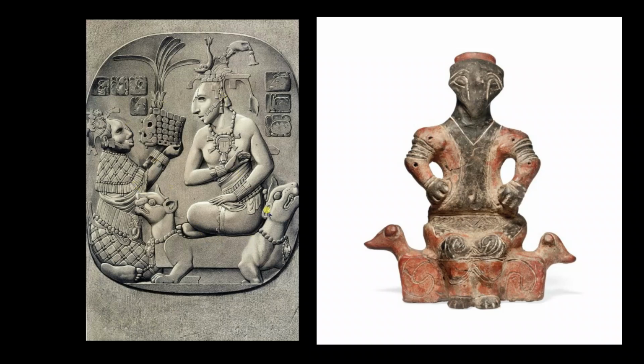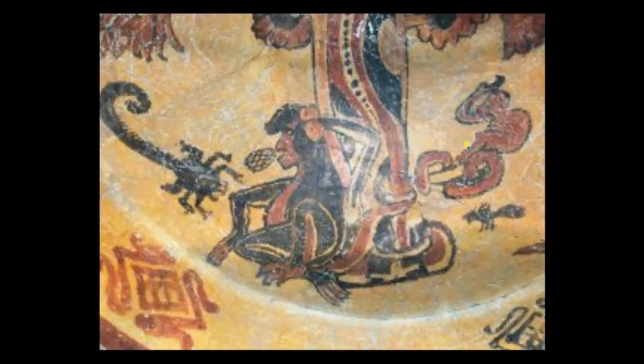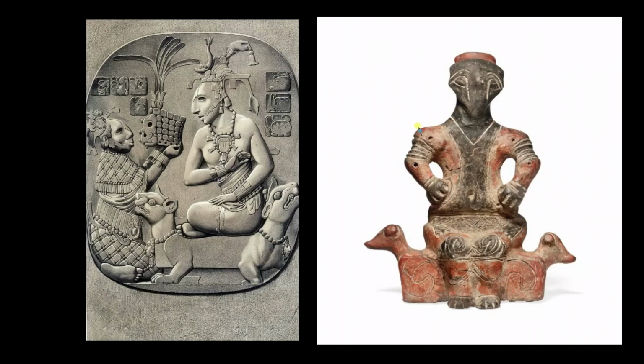We see Pakal taking the mask, sat on the twin-headed jaguar lion throne, exactly like the Vincha man sat on the double-headed throne, because it's the recycling of the spirit into a new host, and there are 7 kings.